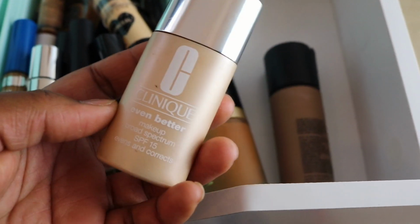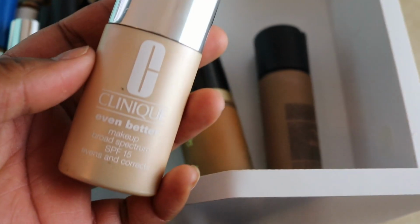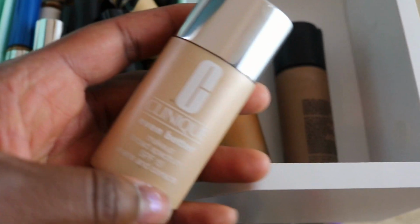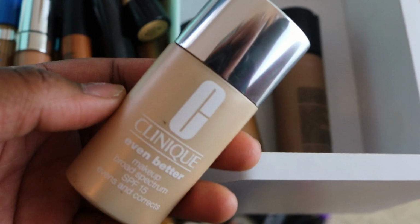This one is almost empty. It's the Clinique Even Better Makeup, and I have this from last summer, and it is in the shade Amber. It's a pretty foundation. I really like it. It's supposed to also have benefits to help even out your skin tone. Has SPF of 15, very light coverage, very nice foundation, but since it's almost empty, I'm gonna go ahead and toss it.